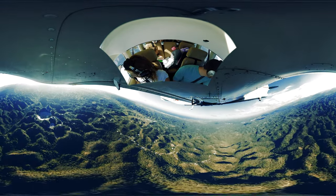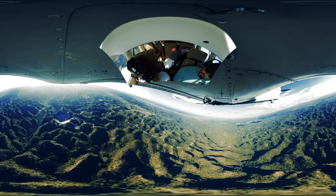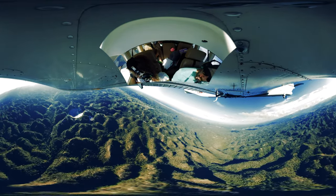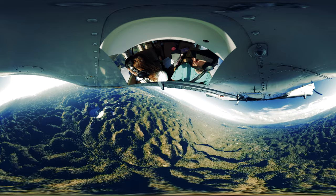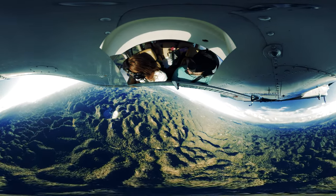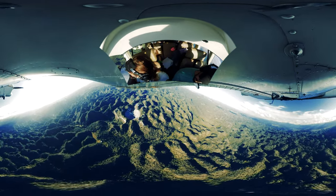All right, after this pass, you guys want to go fly over the house? Yeah. This is where high wing planes are better. The one thing they're good for. I got a pretty good view from back there.